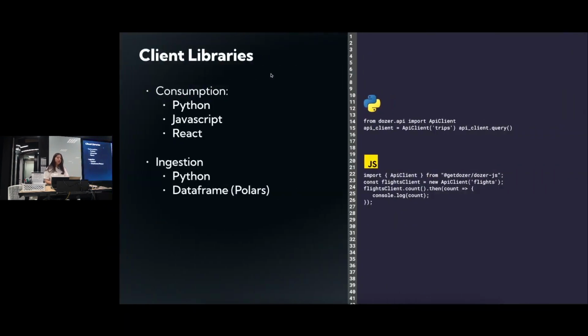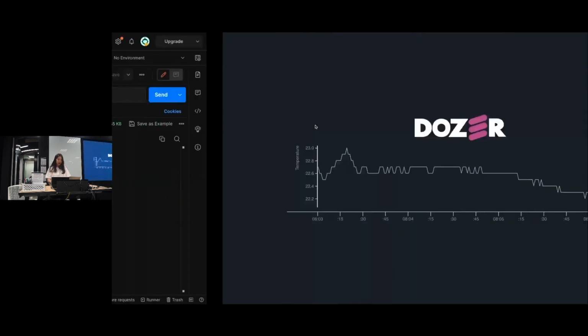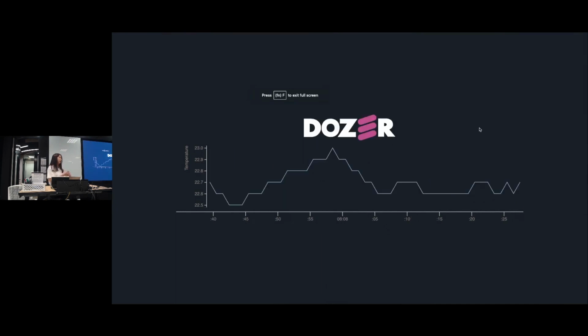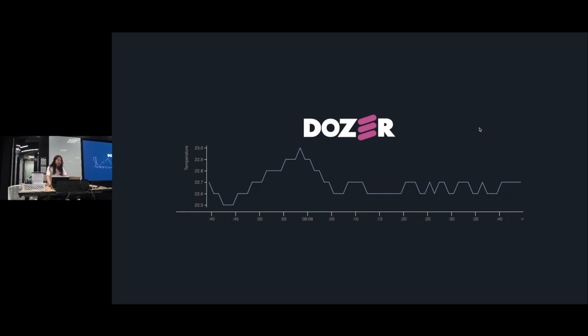And just for better visualization, we also have a JavaScript and React client with a client library like Python. And this simple website is built on top of it. It just takes the coordinates from Dozer and represents them as a real-time graph. So basically, this is all we prepared for today.